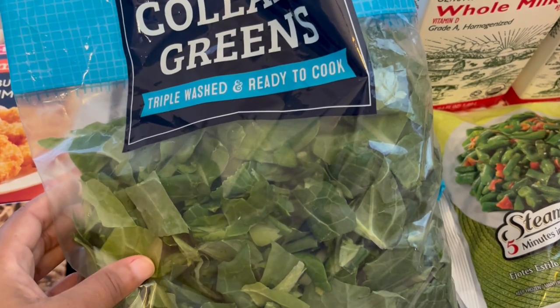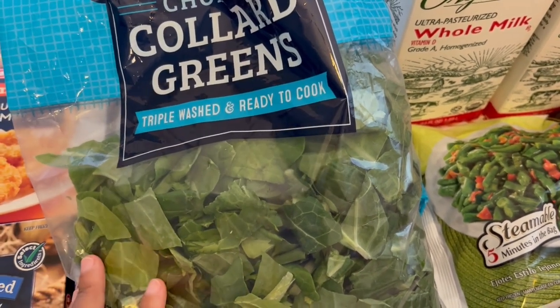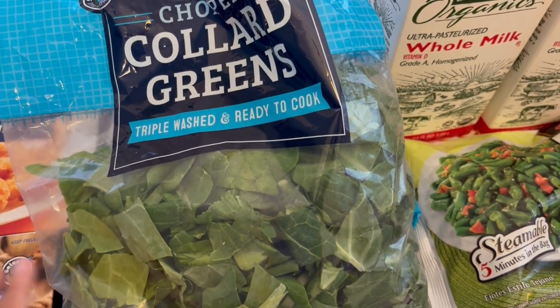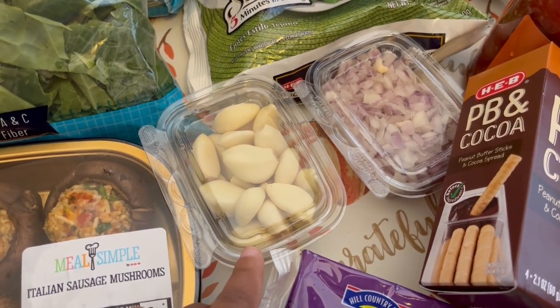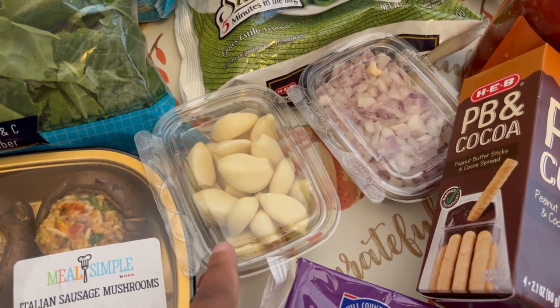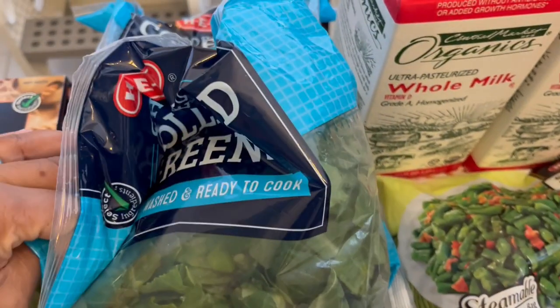They had a special on their bagged greens. So they had collards, they had mixed greens, mustard, turnip, you name it. If you bought a bag of greens, then you got a free small vegetable side. So they had garlic, they had onion, cilantro, you name it, they had it. But I grabbed garlic and some shallots and I got two bags of greens.